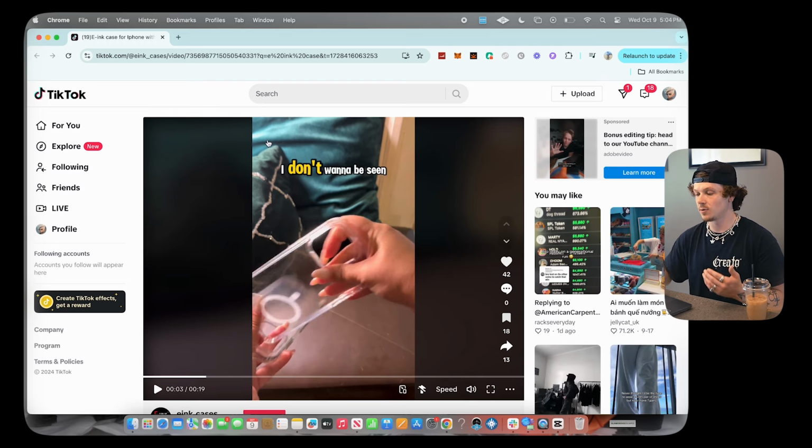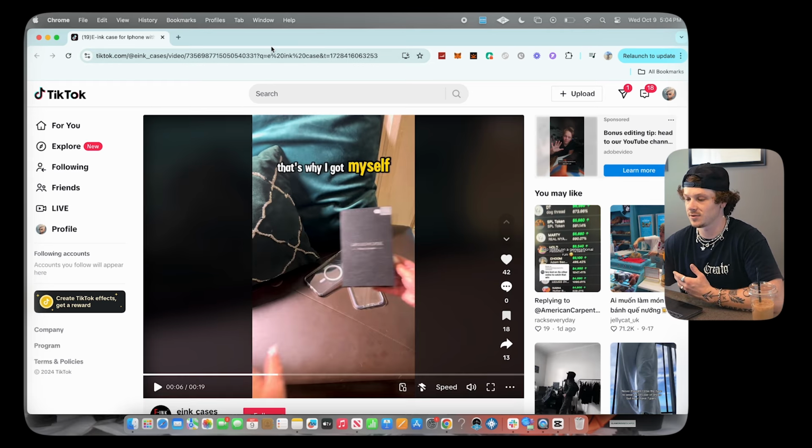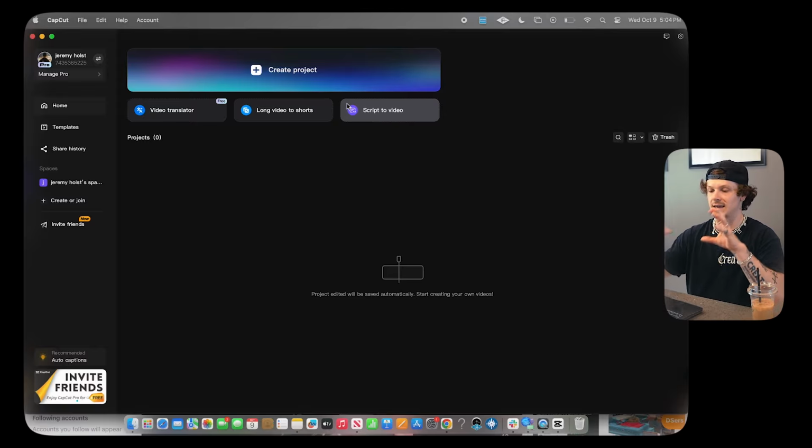Now with that being said, I don't just want to talk about it. I want to actually show you guys me making a video with this product. So what we're going to do is actually recreate this video inside of CapCut ourselves. Another thing about CapCut is, as you guys just saw, we have their desktop editor where you could literally edit everything inside your computer, which makes it insanely nice.